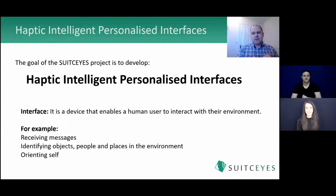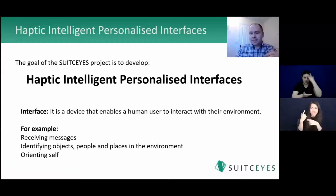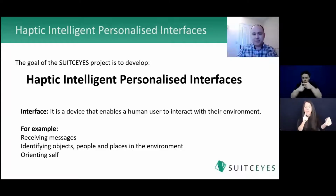Firstly, HIPI, haptic, intelligent, personalized interface, is an interface, as the name suggests. That is, it is a device that enables a human user to interact with their environment in some way. So in this particular case, by, for example, receiving messages from other people, identifying objects, people, and places that may be in the environment, and also orienting yourself. So working out where other objects, people, or places are in relation to yourself, and where you are in relation to the environment. So in this sense, it's an interface. It allows a person to interact with their environment through the device.